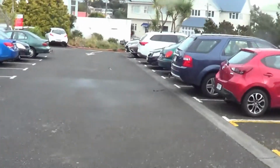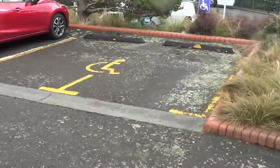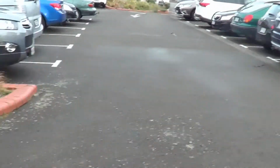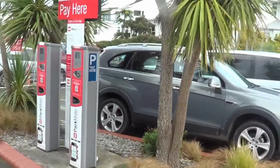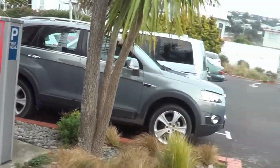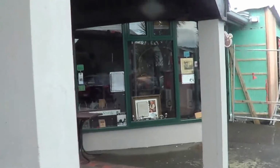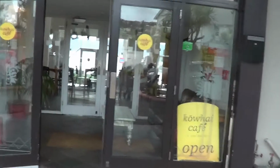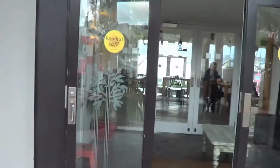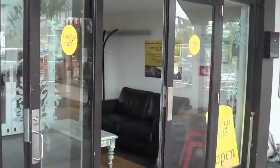Now, if you don't fancy taking the cable car up here or getting the bus, or walking, then there is a car park here. But do be warned though, it is pay and display, so it is not free. And there is also a nice cafe up here and a shop which is closed right now. Now, how about that, eh? So, nice place for you to go and get your cup of tea and some food. Very, very nice.